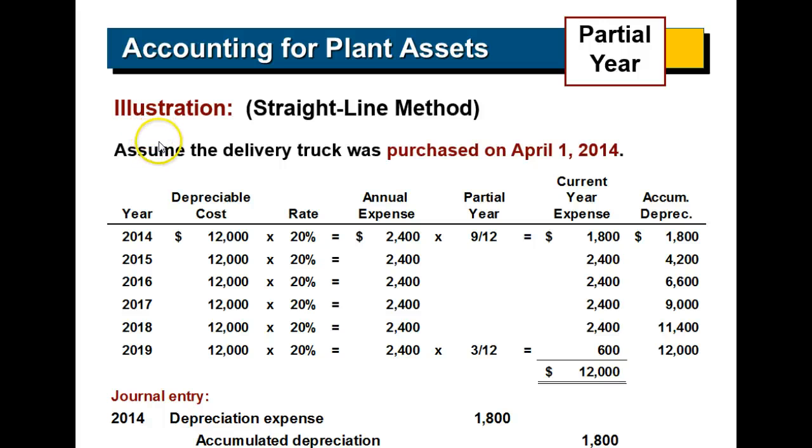What if the delivery truck, instead of being purchased on January 1st of the year, was purchased on April 1st of the year? We're going to do it the exact same way, except instead of taking the whole year of depreciation at 20%, we're only going to take 9/12, or 9 months out of 12 months of the depreciation the first year. Then over the next 4 years, 1, 2, 3, 4, we're going to take the 20%. But in the last year, we're going to take the remaining 3 months we didn't take in the first year. So if we purchase this asset on April 1st instead of January 1st, our depreciation for the year would be $1,800 instead of our $2,400.